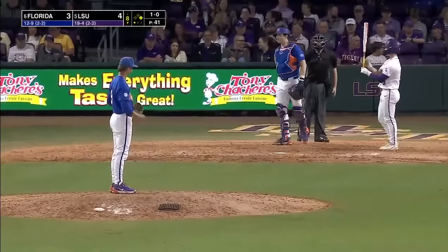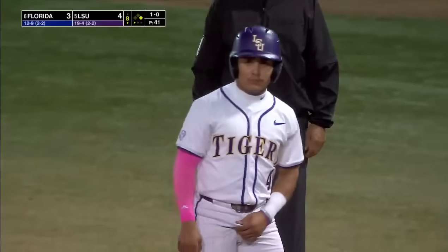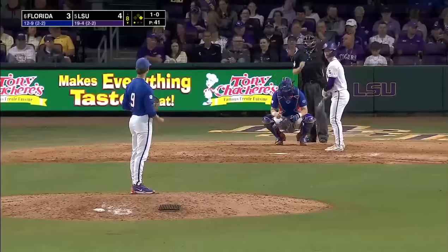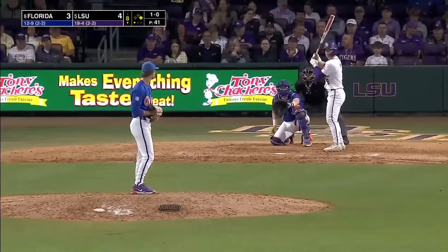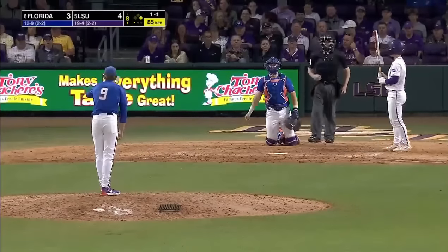I don't look for Milam to run here, and the reason why is you'd like to get Tommy White to the plate. If Milam gets thrown out and Bingham makes out, then Tommy White doesn't get a chance to hit. That one breaks over for a strike.